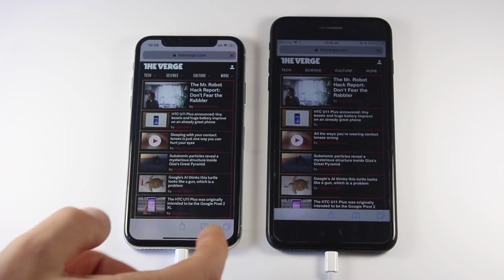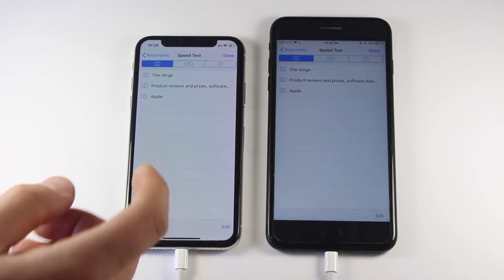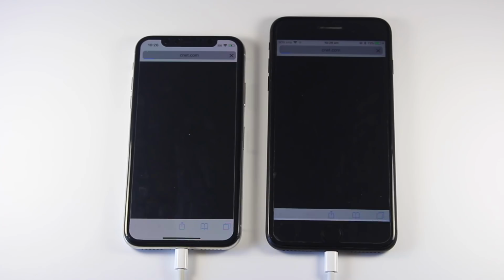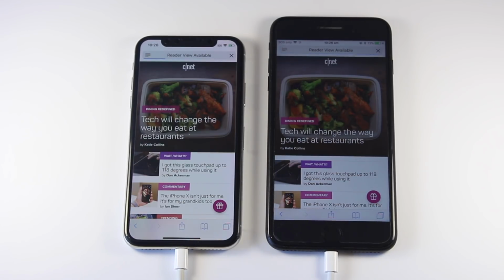Okay, so the iPhone 10 was just in front there. Not too much of a difference. Now we'll move on to CNET. 1, 2, 3. So again, I think they're pretty much neck and neck. The 7 Plus actually won there.